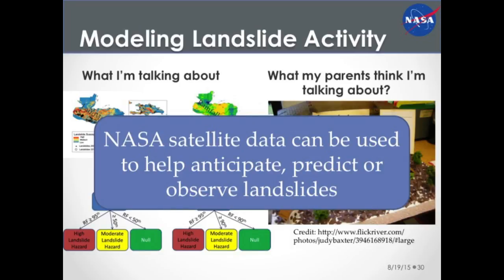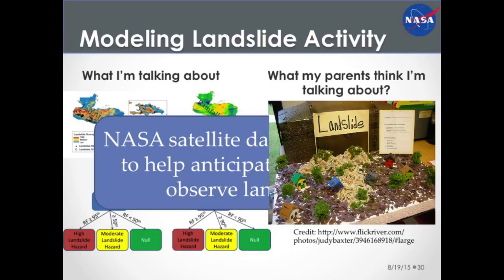Okay, so when I talk about landslide modeling, I'm talking about landslide susceptibility and rainfall triggers and this decision tree algorithm, blah, blah, blah, right? So this is what my parents think about when I talk about landslide modeling. So there's a disconnect, right? My parents are very educated people, but there's a disconnect. When you talk about a model, when you talk about an algorithm, everybody's going, okay, I'm going to check out for this part of the talk and think about what I'm going to eat for lunch.